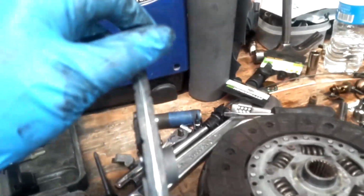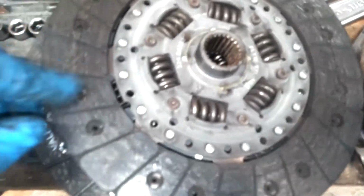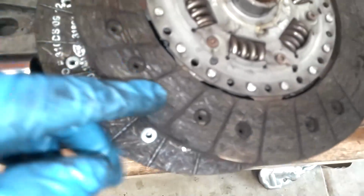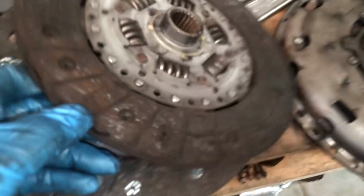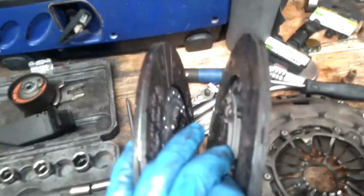And let me stand the other one up next to it. You can see very little wear on these things. To be honest with you, as long as you got lines still visible here, it's like half of the lines are worn out on there. So that thing's probably got maybe 20% wear. And there you have it.